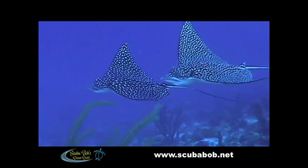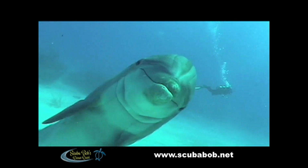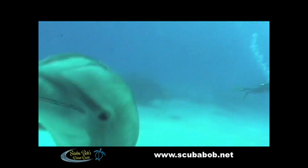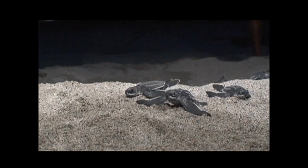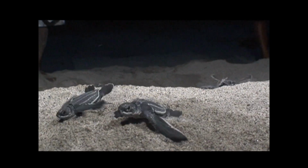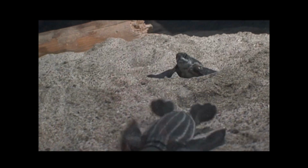The oceans provide 75% of our oxygen, control our weather, and provide us with valuable pharmaceuticals. The marine life provides millions with food and nourishment around the world. 50% of the world's population lives in or near the oceans.